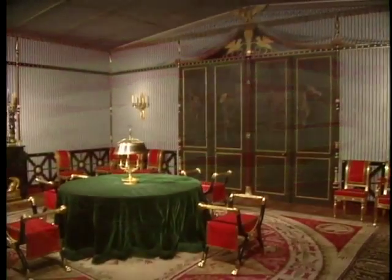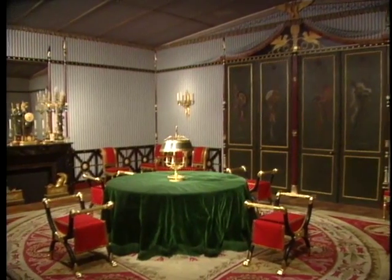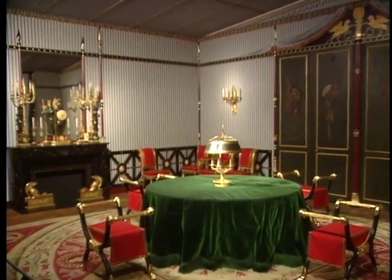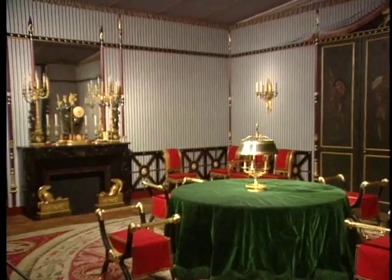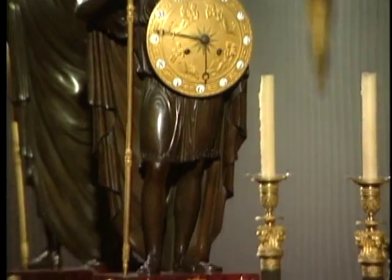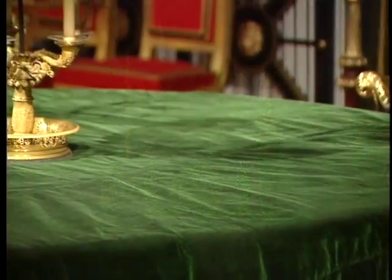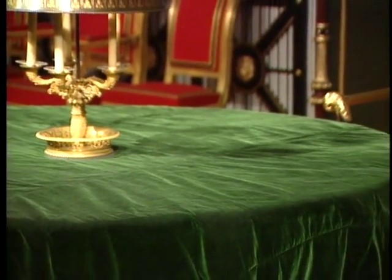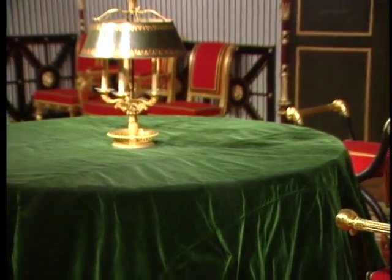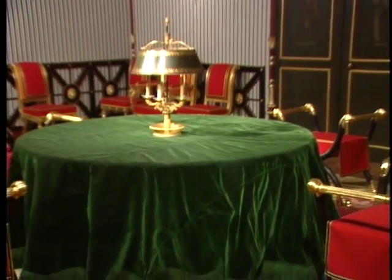As we walk through the room, consider the things that happened here. The Legion of Honor was created here in 1802, and later that same year, a treaty was ratified here that transferred the vast territory of Louisiana from Spain to France. Discussion and negotiation on what to do with that territory took place here, and the decision of Napoleon to sell the territory was made here.